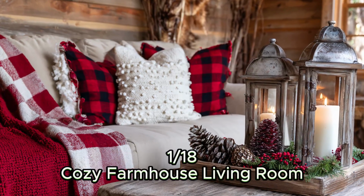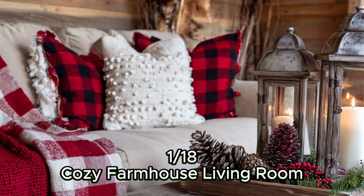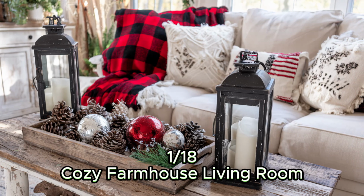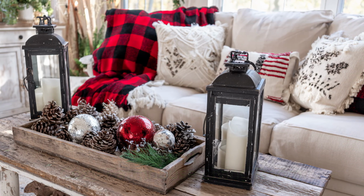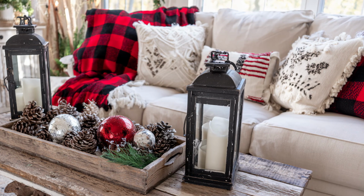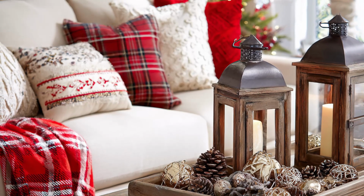Cozy farmhouse living room. Create a warm, inviting living room with rustic farmhouse charm. Use reclaimed wood furniture, like a distressed coffee table, paired with plush red and white throw pillows. Add a burlap wreath adorned with red berries and fairy lights to enhance the festive feel without overwhelming the space.